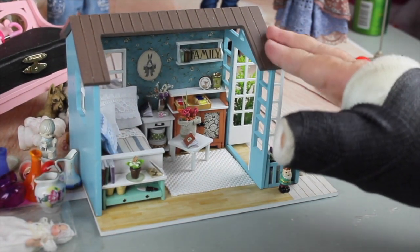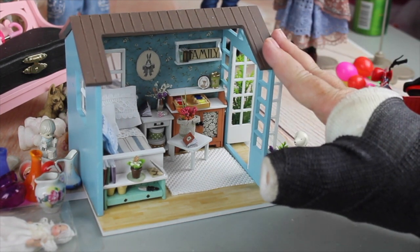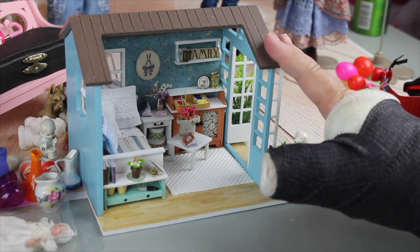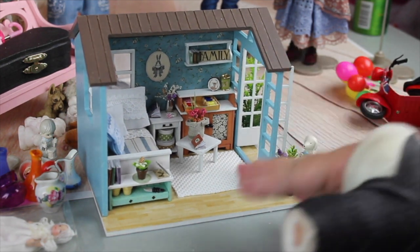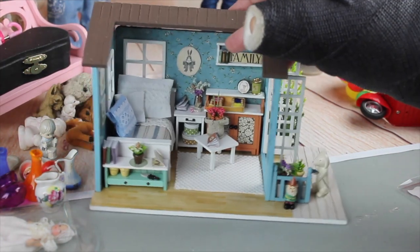And I didn't really enjoy putting everything together because some of it is very, very tedious. So some of the pieces that came in the kit are not actually in the house because I got tired. I just got tired of it. Okay? It wore me out. But it is adorable. It really is.